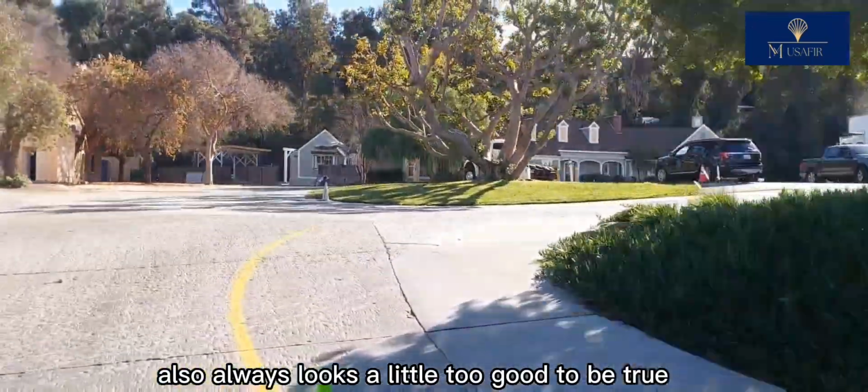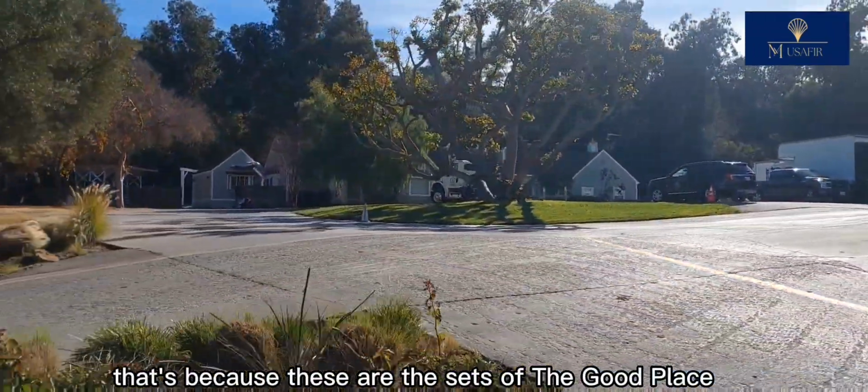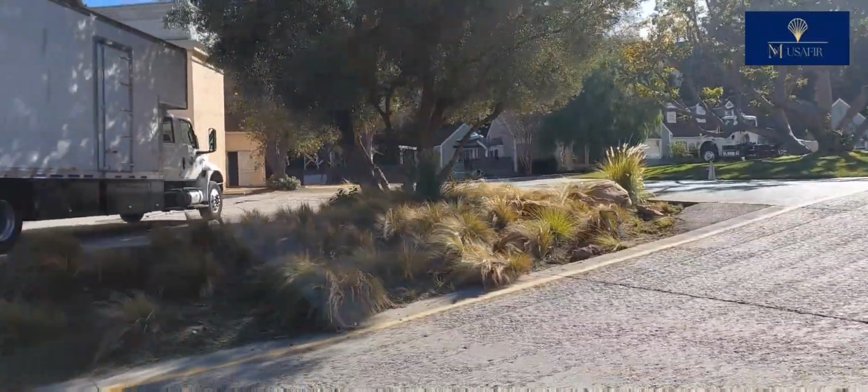Also, it always looks a little too good to be true. That's because these are the sets of The Good Place starring Kristen Bell and Ted Danson.